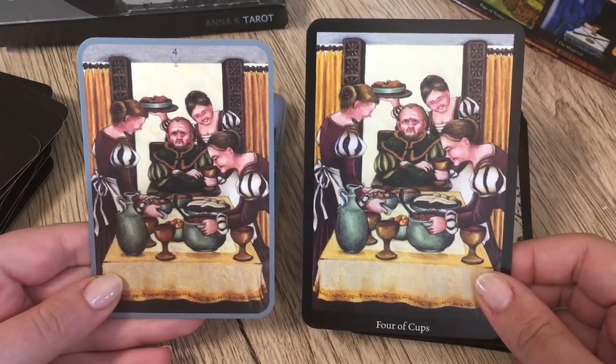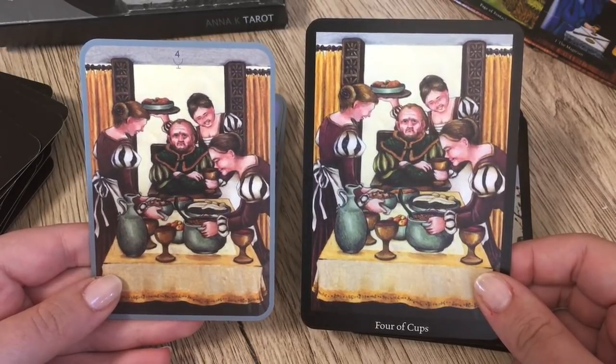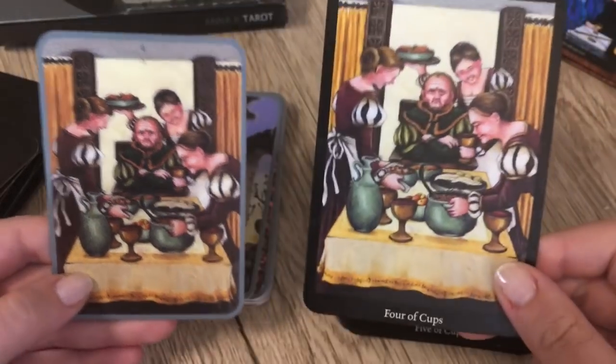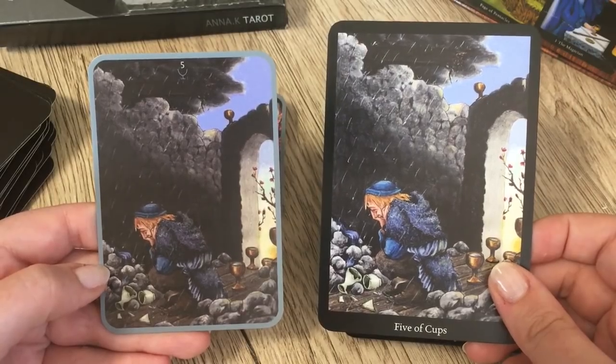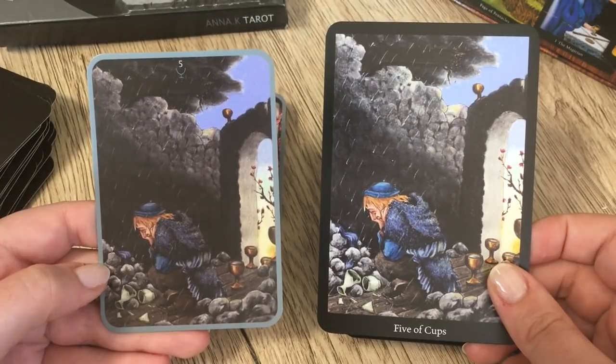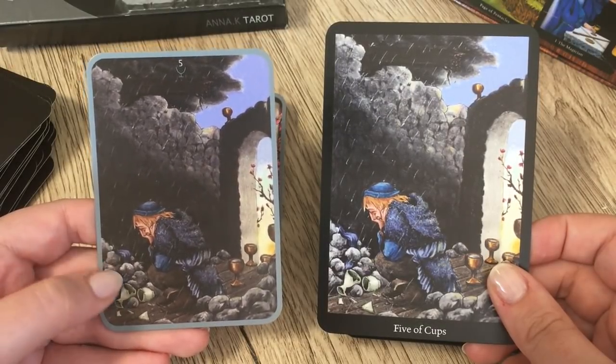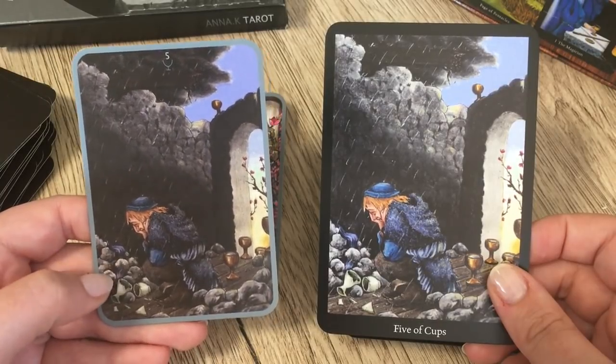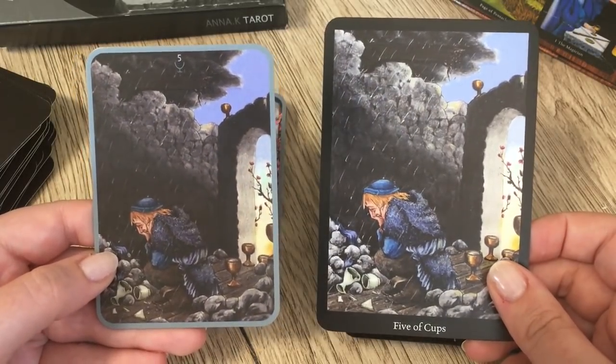But I love this guy's face. Some of these faces just crack me up. This is another one where I really feel like more of that darker mood and atmosphere is captured in the self-published.